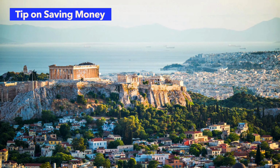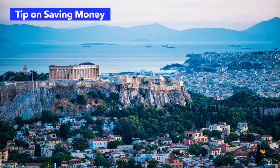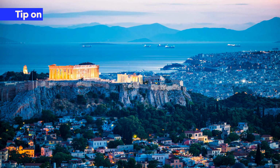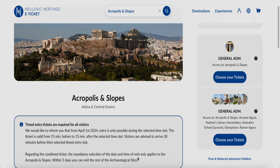Before I cover some of the top attractions in the city, I first wanted to provide a great tip on how to save money on entrance tickets. If you're planning a trip to Athens, I would recommend picking up this combined ticket, which includes admission to 8 popular sites around the city.